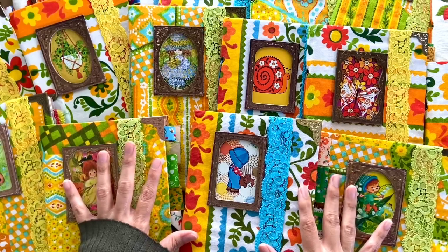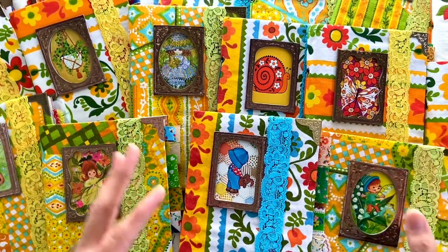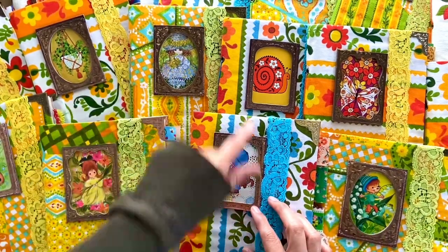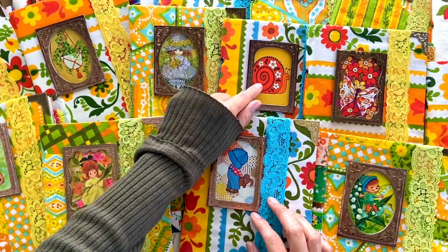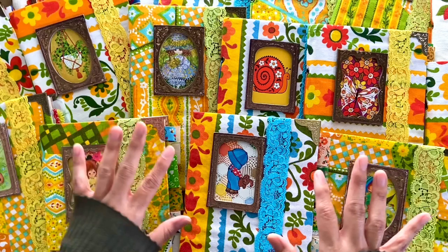Most of them have been claimed. I do have about half still available, but I did want to give you a flip through because you do get to choose your fabric and your card. I do have that already on my Patreon. If you were interested in still joining, there's still plenty available.